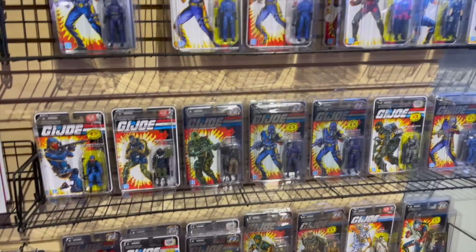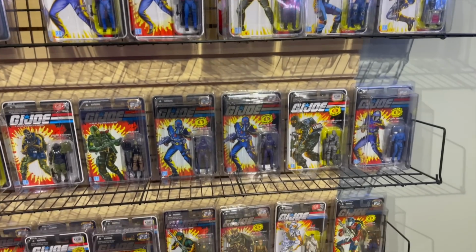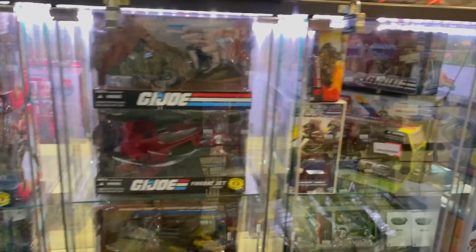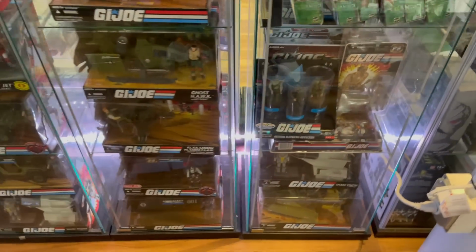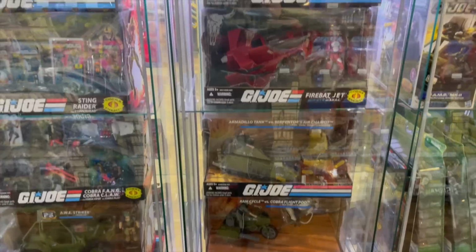Bunch of the old G.I. Joes here. Well, I think these are like 25th anniversary G.I. Joes, but back here behind us, I'm not sure how good you guys can see these because of the glare, but I'll run through them. It's got some Joe vehicles here.